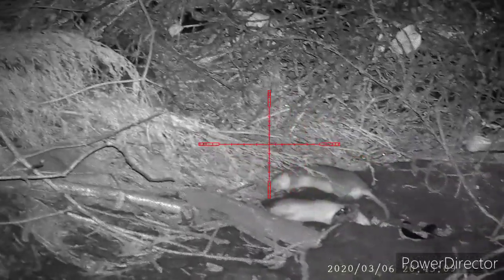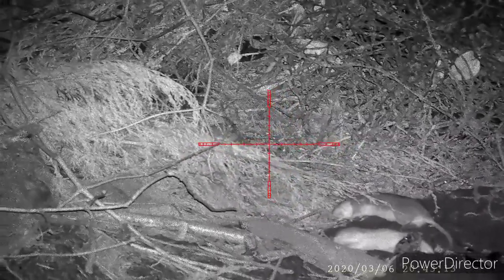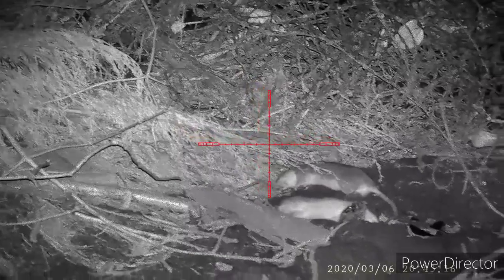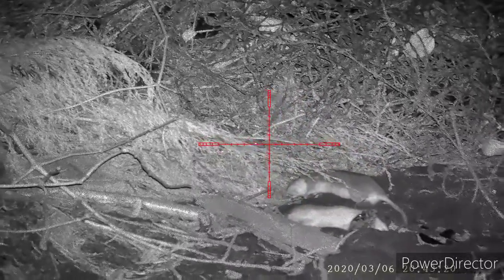So this next clip's a little bit long-winded. I'm tracking this rat that you can see. I go off, have a look around, come back to it. And I do get it, but it's not a double tap, it's a bloody triple tap. I don't know what's going on tonight.